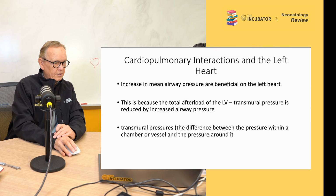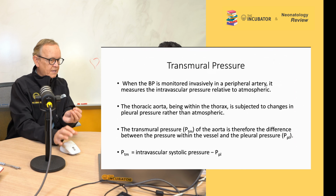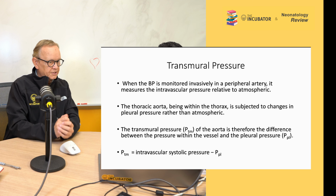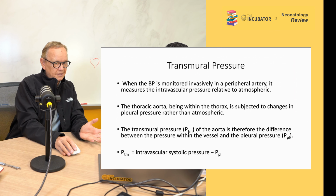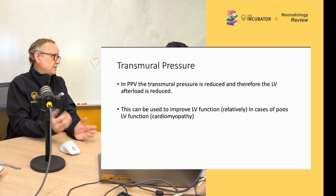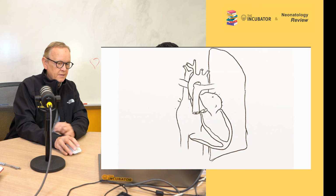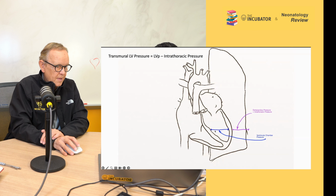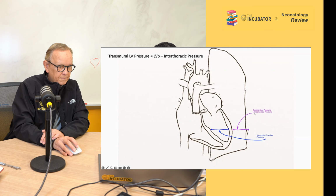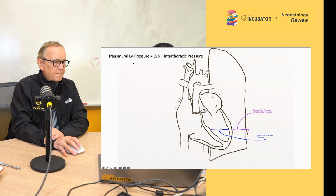Correct. So this basically describes the transmural pressure, which is intravascular pressure minus the pressure outside, which for the left ventricle is the intrathoracic pressure, or the pleural pressure. Let's start with a simple model. Here you see the ventricular chamber pressure if you were to measure it, and you have your extracavitary pressure, or your intrathoracic pressure. So your transmural pressure is your left ventricular pressure minus your intrathoracic pressure.